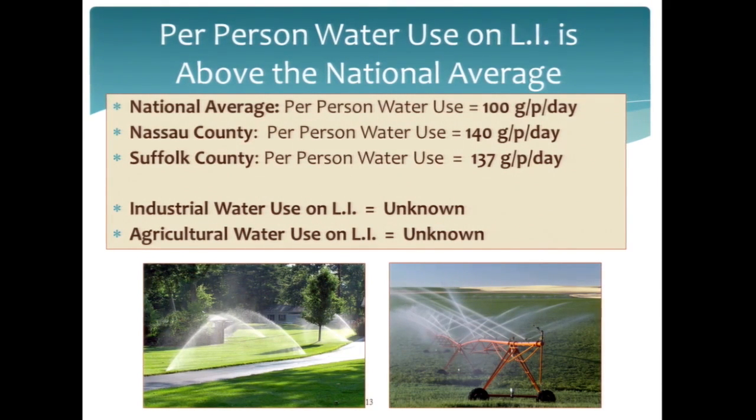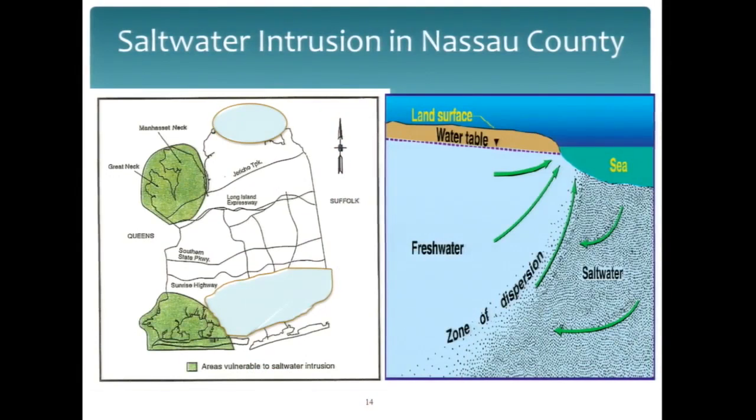So we're putting a major stress on our groundwater system just by the way and quantity of water that we use. The consequences of this water use practice is that we are harming areas of the aquifer system. We can see this in Nassau County, these areas in green up on the North Shore. We have the Great Neck area, the Port Washington area, the Sands Point area. These areas are all experiencing saltwater intrusion, invading all three aquifer formations.